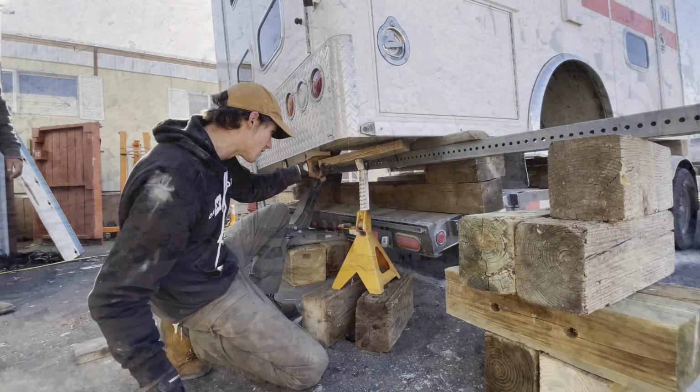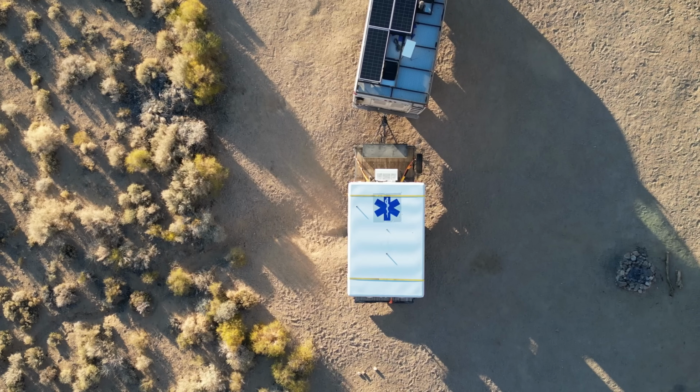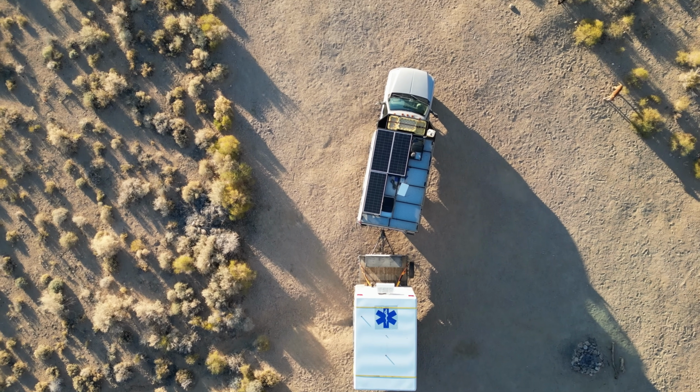Okay, we're off. We finally got that ambulance box onto the trailer. Now it was time to drive to Southern California to where I built this truck. I had a barn full of tools, and it was time to pick them up.